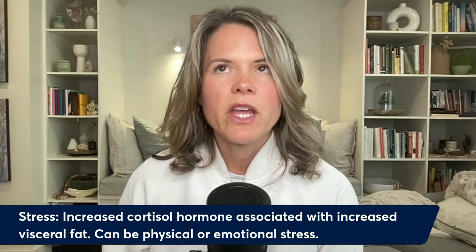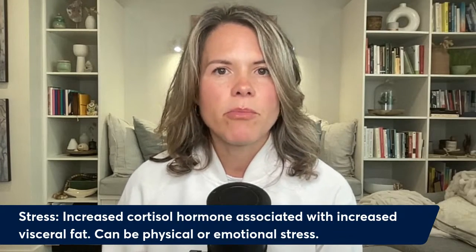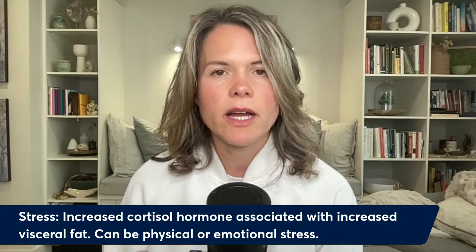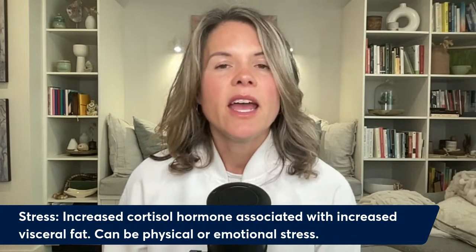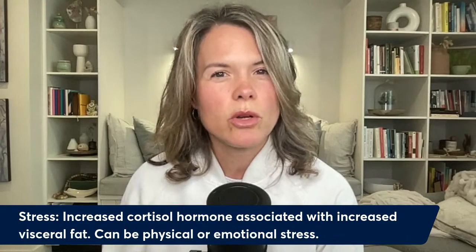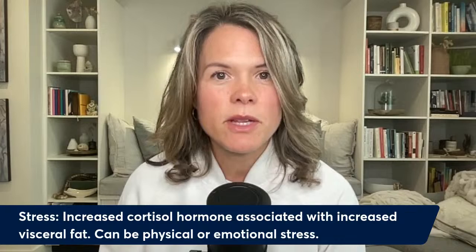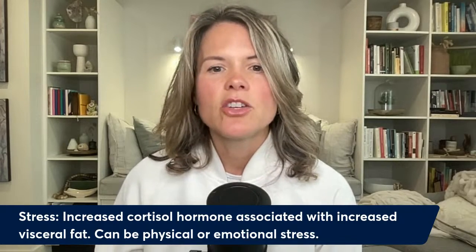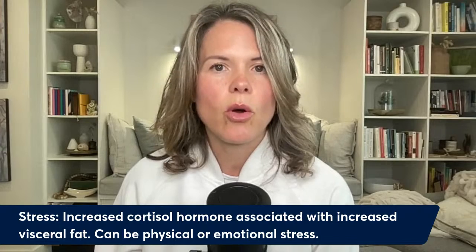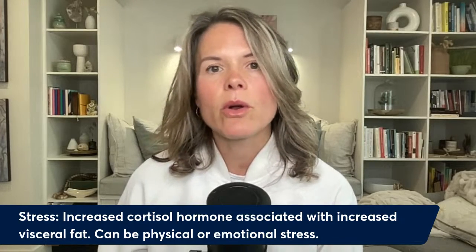And cortisol, you have to remember, hormones are messengers. So when hormones are made by the body, so cortisol is made by the adrenal glands, it goes around and sends messages to the body. And one of the messages that too much cortisol sends is for the visceral fat to accumulate, to have more fat deposition in the belly. So too much stress cortisol hormone production can be problematic. It can be physical or emotional stress.